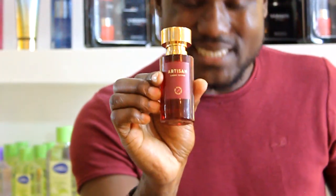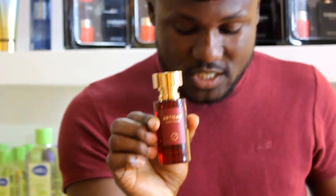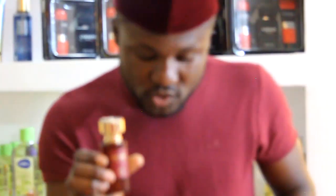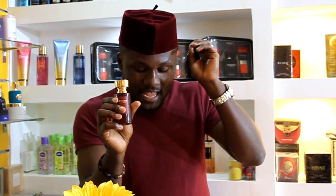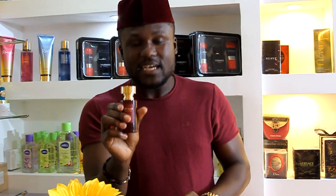It has an aromatic, fruity fragrance. Also for women and men, so both can use it. I'll tell you what my opinion is after I use this one as well, okay? This is also a new fragrance, launched in 2020 as well. The top note is cherry, the middle note is Haitian vetiver, and the base note is musk.